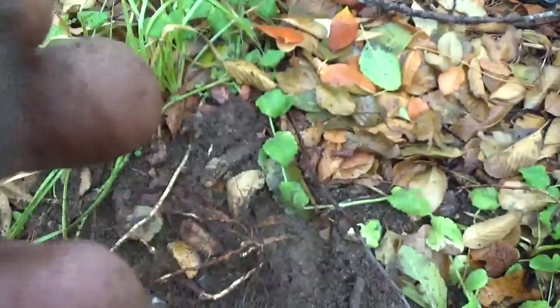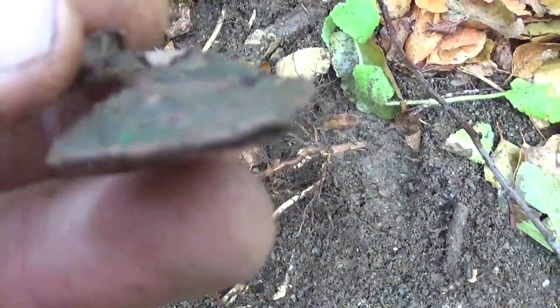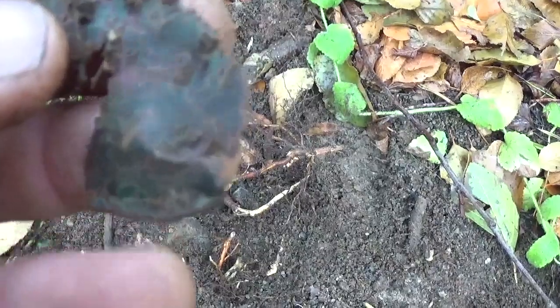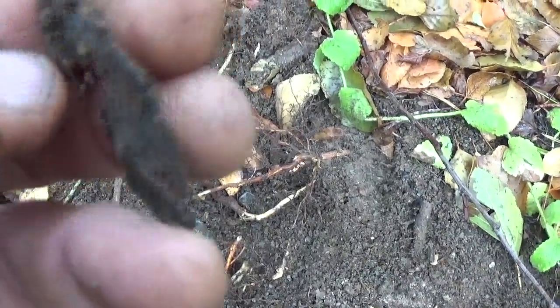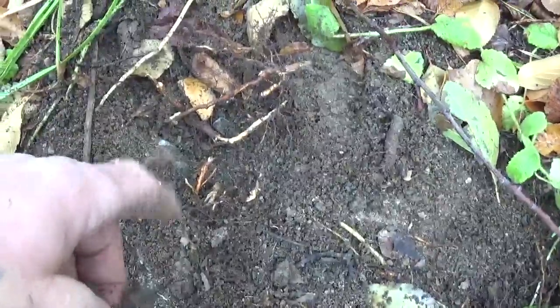Okay, here's an older piece of copper gone green. I can't distinguish what it is. It looks like it's got one rolled, manufactured little lip there by my pinky. But good color. Down in the roots.